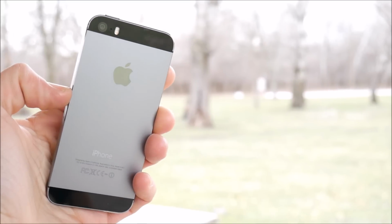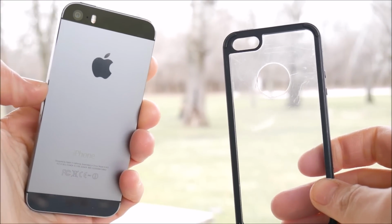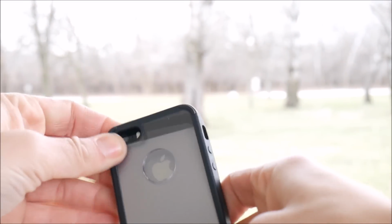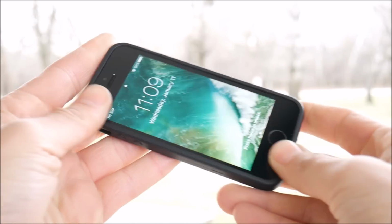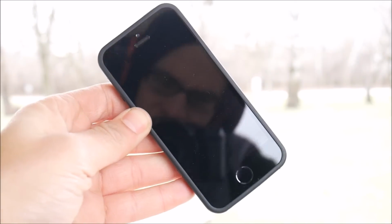Now, in terms of accessories, the iPhone 5S has plenty of cases on the market, and all the SE cases fit as well. So some manufacturers have been bringing cases back to the market because the SE came out, so you have a plethora, amazing amount of options for cases on your iPhone 5S if you decide to pick one up.